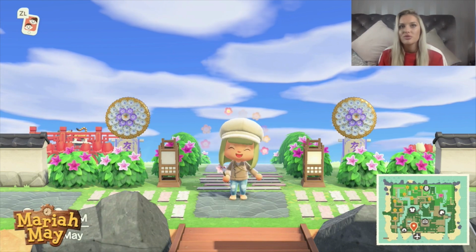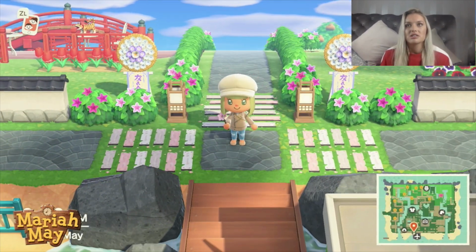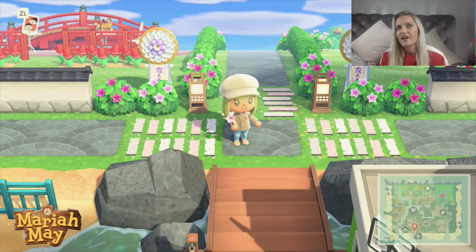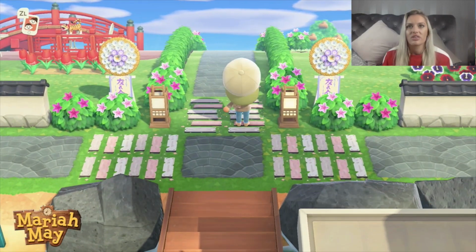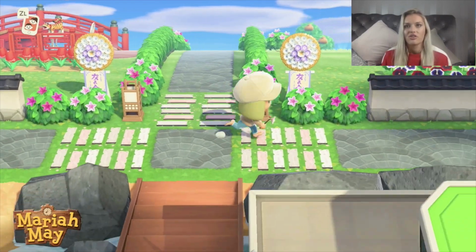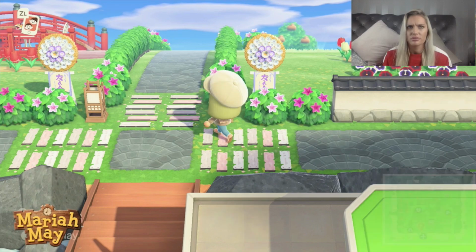So I'm going to show you some of the stuff that was available from Leif store and how it looks grown. So this is my entrance way, and as you can see, I've made good use of the bushes already. I think they're so pretty. I've just alternated the white and the pink just to give it that vibe. I feel like it matches my pavement really well and the grid that I have. And of course these flower things I actually got from the sky, but they look awesome.